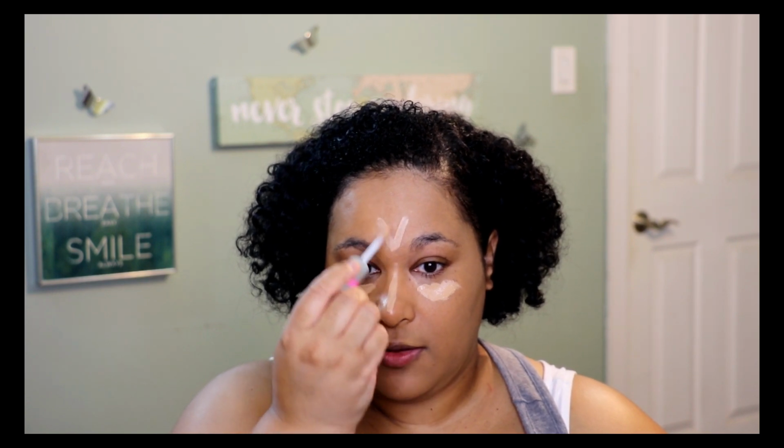I'm going to go in, and it has a flat doe foot, which I really like because on both sides it's nice and flat, and it does pick up a lot of product. It's super creamy feeling. It's so lightweight, so creamy. I really like it. And I just highlight in the standard areas.